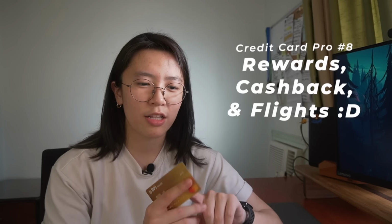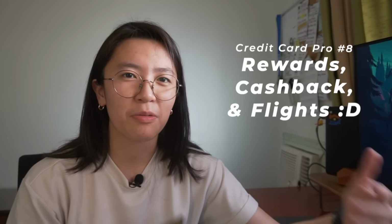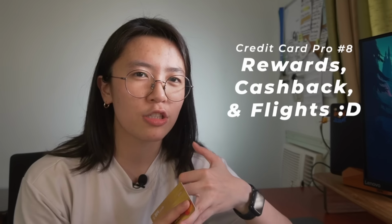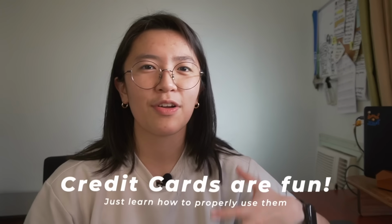Points redemption, mga credit cards, meron din sila mga reward system. Say for example, when I swipe, I earn points. I'll be able to redeem those points for cashback rewards, mga vouchers, exchange it for miles where you can get free flights. Yeah, like parang rewards. These are things that you can enjoy when you're using a credit card. Credit cards are fun, no, if you know how to use it properly.